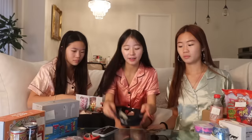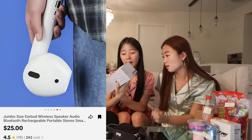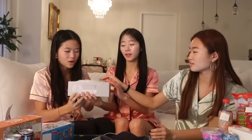Drum roll, everybody. Is this a 6 or a 9? 9! Oh shit, this is a 6. Okay. Oh my god, I'm so excited for this one. It's like a giant AirPod. Okay, this I got on TikTok shop, and this is a speaker. It's basically a speaker that looks like an AirPod. Isn't that so cute? Cool.